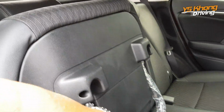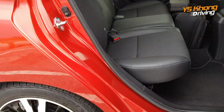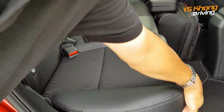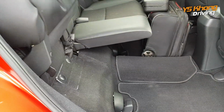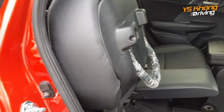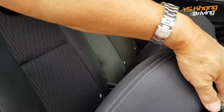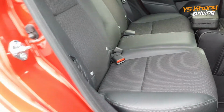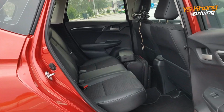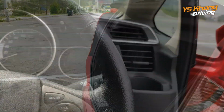Okay, to put it down, you just have to lift this one up and it goes down. There you go. Okay, let's see if we can do it with the camera in view. You pull it up, then you push down this lever to lock. There you are. Okay, that locks it. This unlocks it and allows you to put it down. There you go. Wonderful piece of engineering. Simple but very effective.